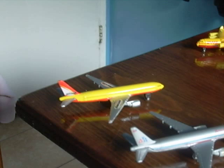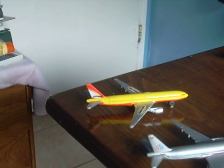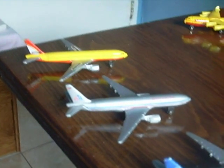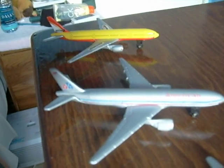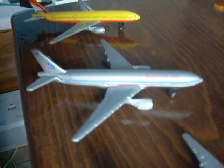Okay, here we come to another Matchbox Air. Sorry for that bump again. It's a kind of old plane. It's the 1997 version. It's okay. It's a version from 1987. This is another version from 1997, excuse me. This plane you see right there. Let me give it some shade. Okay, there you go. American Airlines. This is my first plane. I want to point it out. This was my first plane.